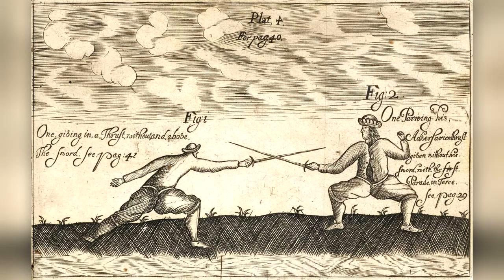So the very earliest works were by William Hope. Unfortunately, they also date from the late 17th century. So images like this one and the text which accompany it are once again no use at all in trying to decipher what was going on in the 16th century. So unfortunately, there just aren't any fencing treatises from our period of interest.